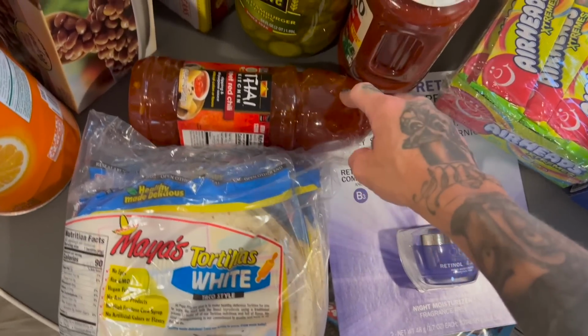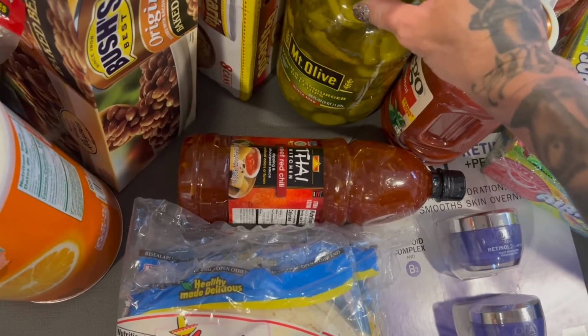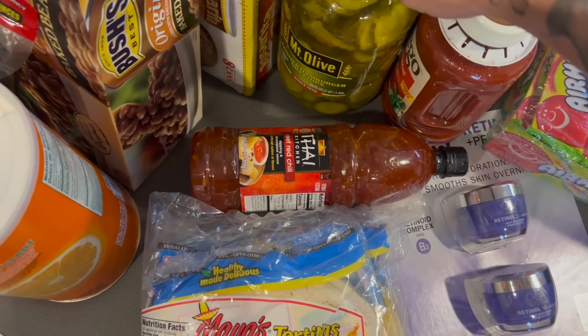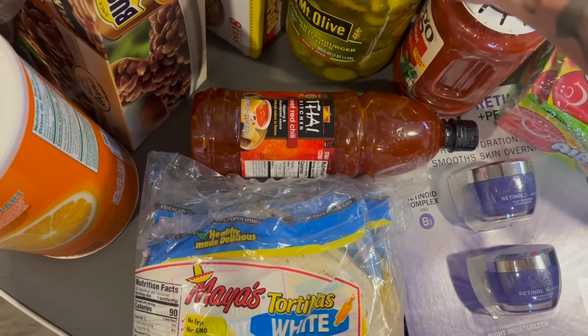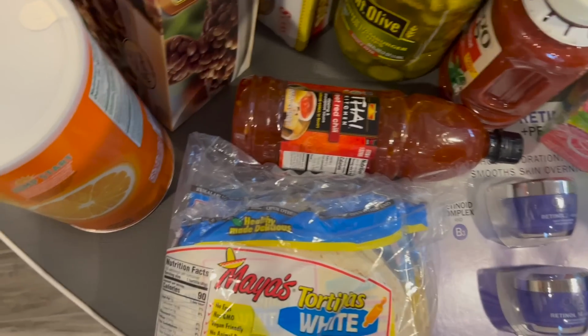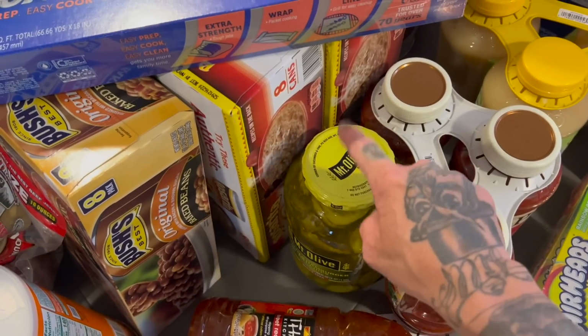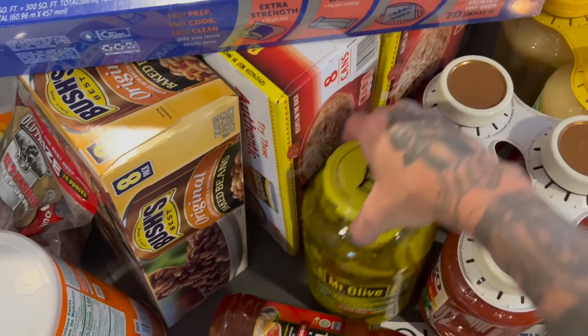It's so good. And then we got some pickles. Is that not sealed? Did you hear that? I heard something. I didn't know what it was. What the heck? Some pickles for the kids' sandwiches. I have to go back and listen to that because I thought it popped. It was just Mr. Olive.